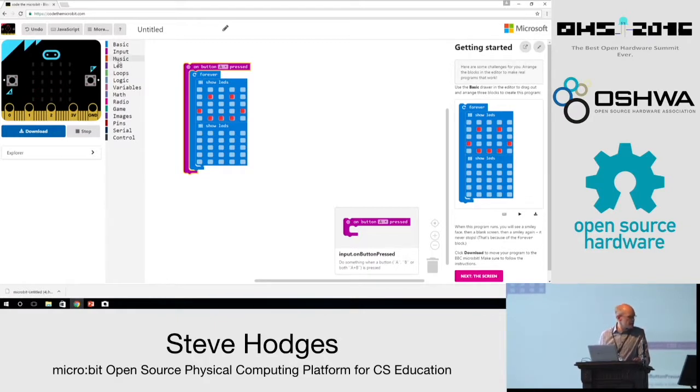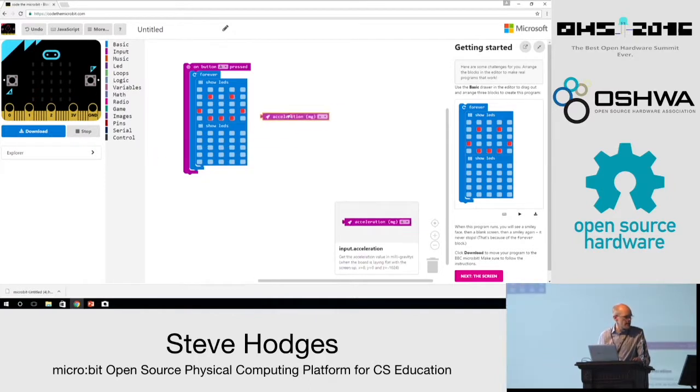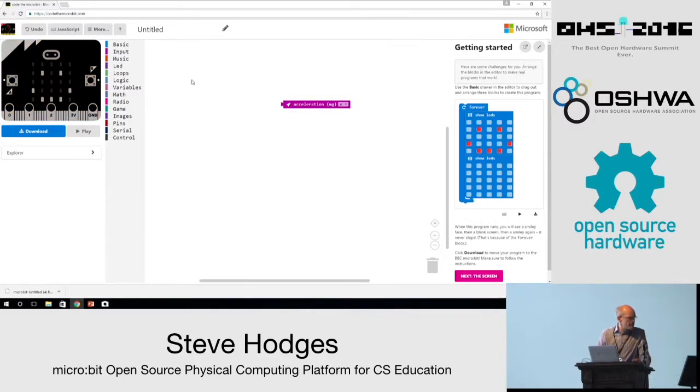I probably won't program the device again, but I'll show you a couple of the other things you can do. So for example, we've got an input section here. These are different blocks to do with different types of input, because again, we're trying to make interactive devices, make it a really tangible experience.